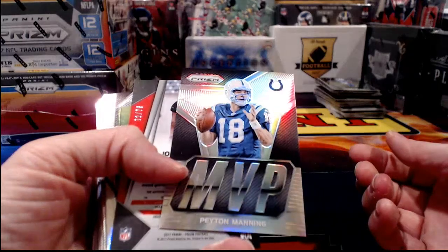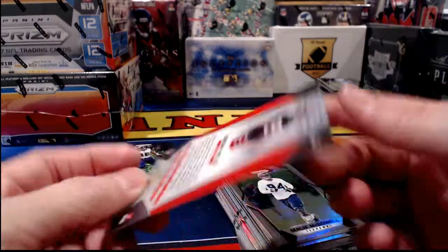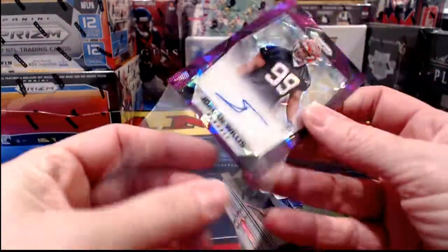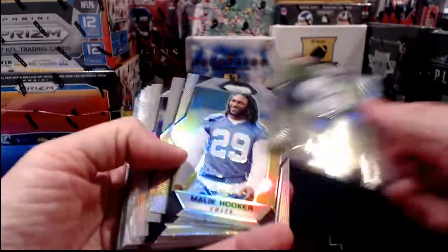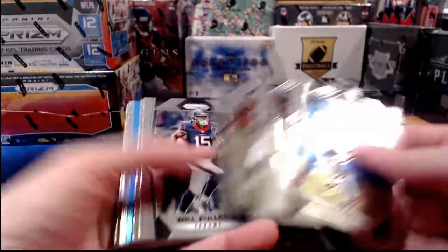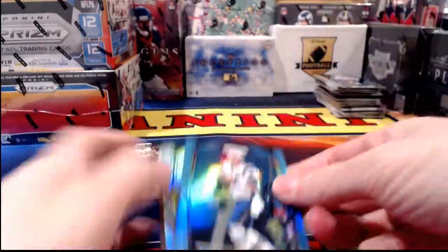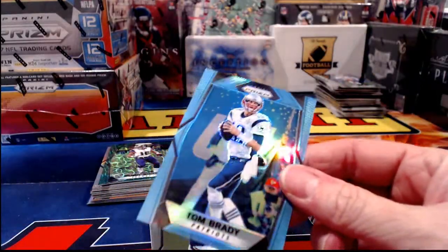MVP insert for Peyton Manning for the Colts. Jordan Willis, numbered to 75, purple cracked ice for the Cincinnati Bengals. Malik McDowell, Malik Hooker, Eddie Lacy, Latavius Murray. There's a little Tom Brady to 199.